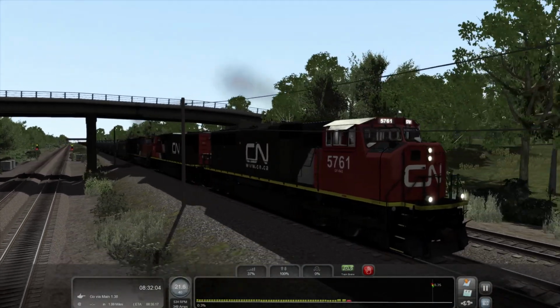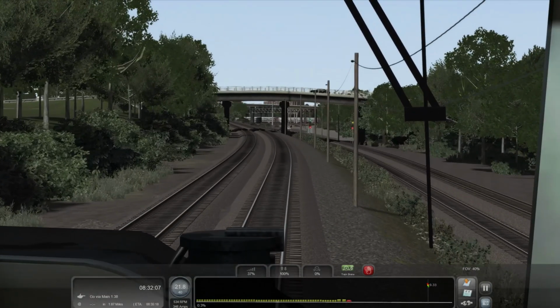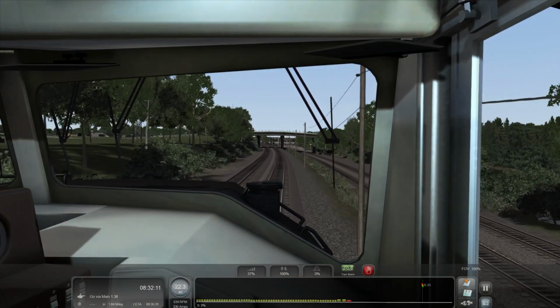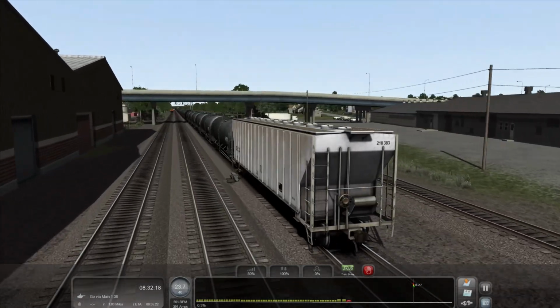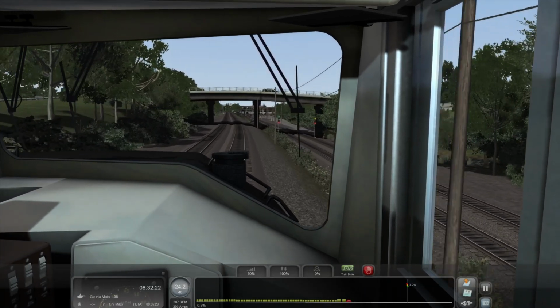But here we are in Aurora, heading towards Aurora basically, because this is the cutoff to where Metra goes. So we're basically just going out of here. I'm going to try to speed up a little bit. We're on the main right now. The rear of the train is just passing those Chivos parked on that one main over there.